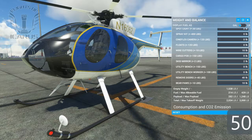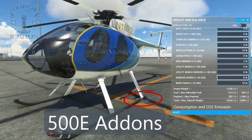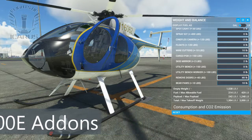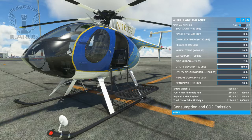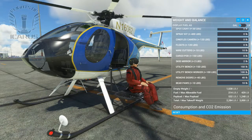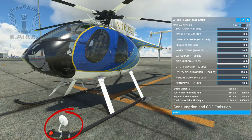So what does the 500E have to offer? Well, it also has the removable bear paws, and removable doors. If you want to practice hovering around tall structures, you might want to consider this utility bench and a worker to sit on it. It looks as though you should be able to remove the skid mirror, but that doesn't seem to be working at the moment.